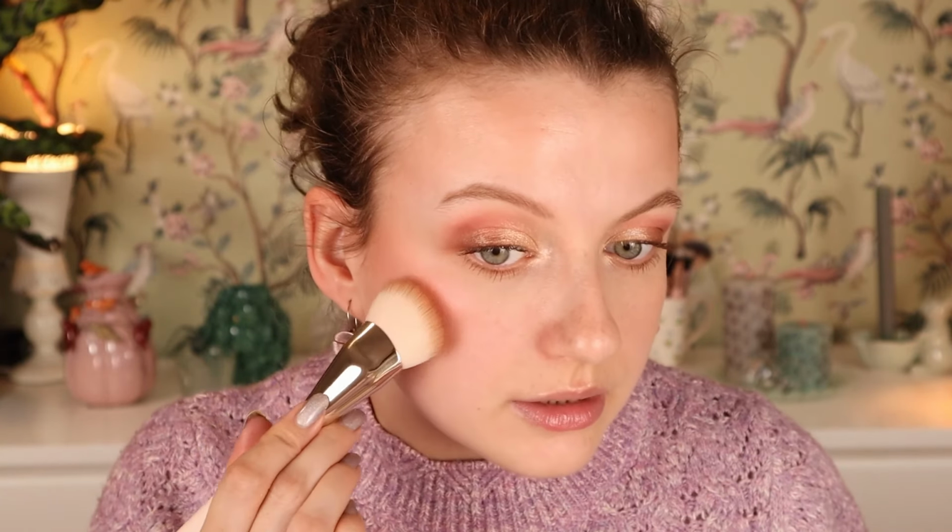But I just have a feeling that either way I will get use out of this. Even if I don't think it's flattering as a full-on blush, I can see myself using this as a blush topper. I actually think I like this. I do feel like I have to be a little bit careful. Maybe it's a brush, but I have to be a little careful how I place it because it is quite pigmented. But that is actually cute, I think. So that is shade Happy.